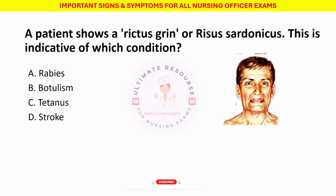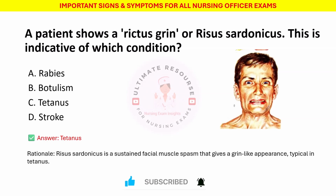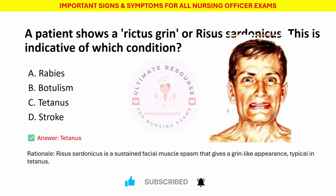A patient shows a rictus grin or risus sardonicus. This is indicative of which condition? Options are A. Rabies, B. Botulism, C. Tetanus, D. Stroke. The answer is C. Tetanus. Risus sardonicus is a sustained facial muscle spasm that gives a grin-like appearance typically seen in tetanus.